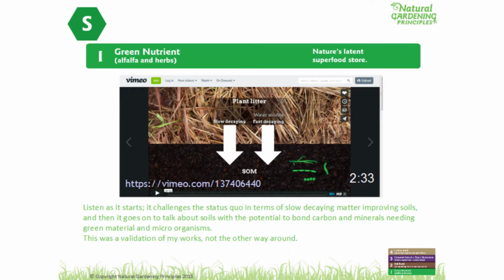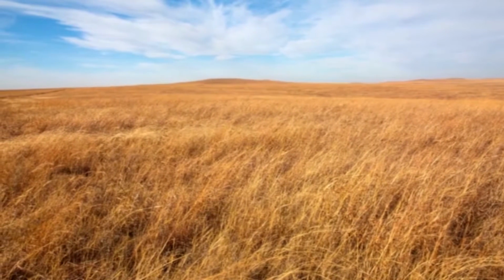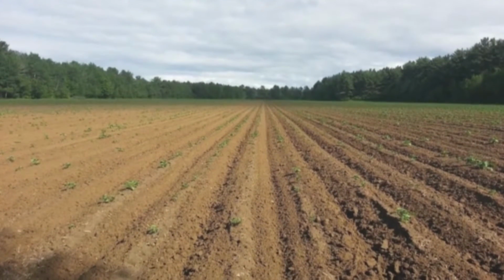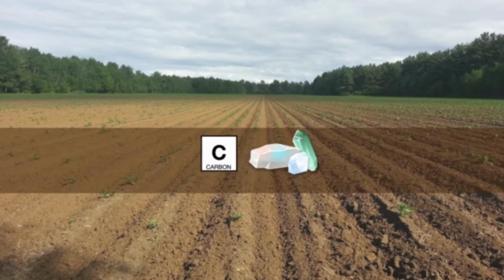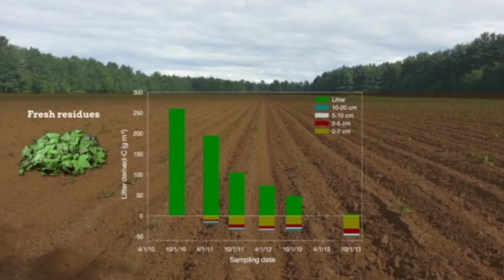The focus of this study was natural systems. Its findings could have important implications for soil management. Current soil management practices are based on the idea that adding slow-decaying plant residues is the most effective way to increase soil organic matter. However, for soils with the potential to bond additional carbon with minerals, a different strategy may work. The results of this study suggest that a superior approach may be to add fresh residues and manage the soil's microbial community in order to increase the efficiency with which the plant litter retains carbon.